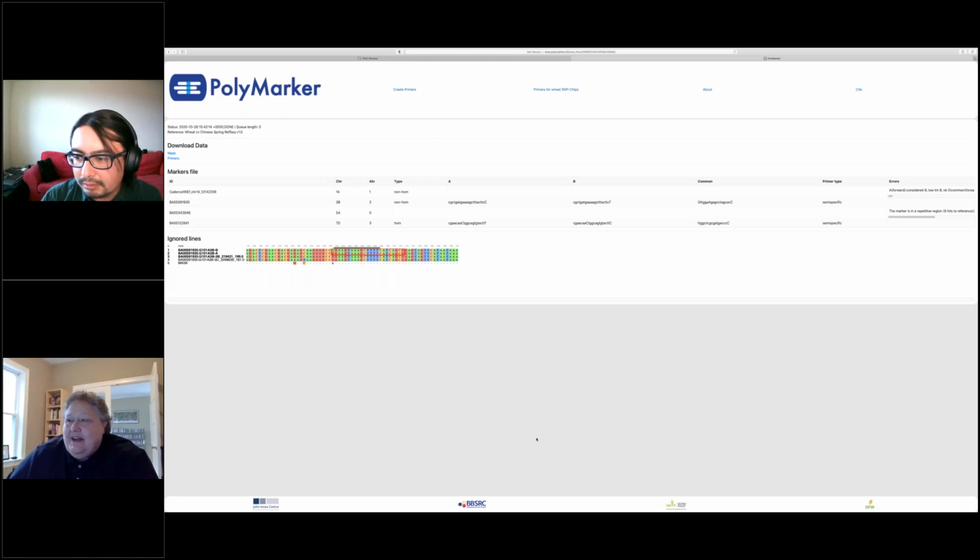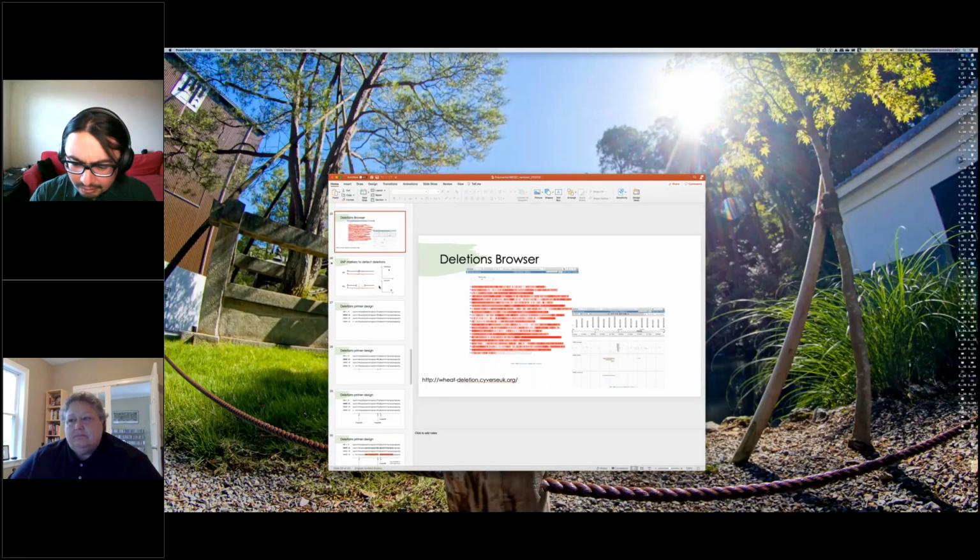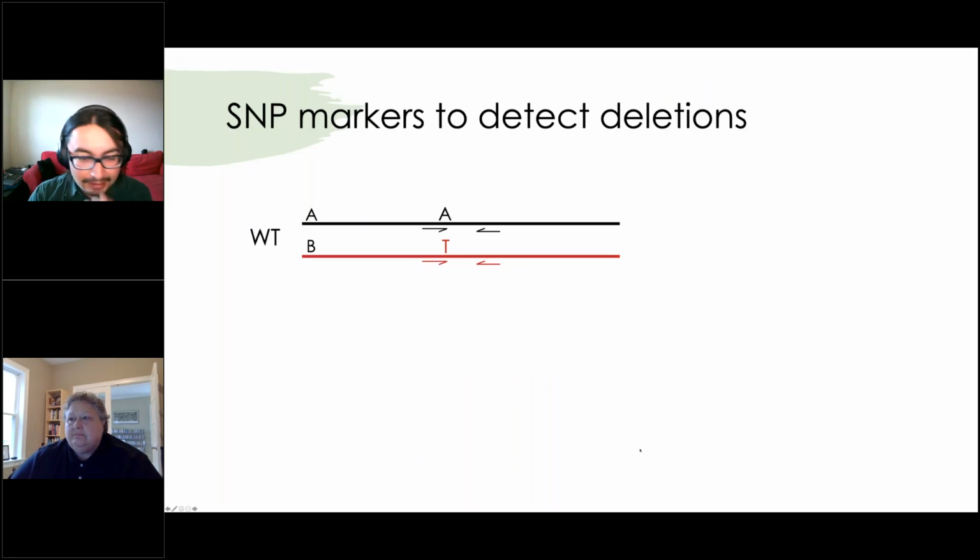Okay. The next question is, I did not get the point how to design KASP primers for the detection of deletions. Do you have a scheme of how to do that, and have you tried it in practice? This particular person tried to do it, but they did not work. Okay, so we did try it, and we do know it works. Unfortunately, I don't have the examples in hand.